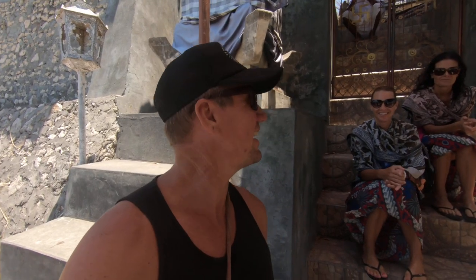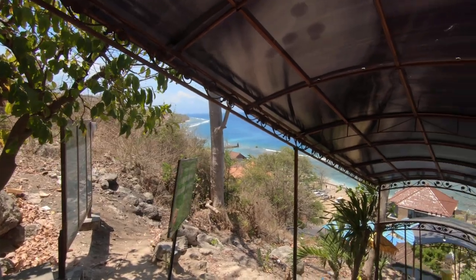So we got to the top of these stairs and they've closed the gates on us. So now we've got to sit here and wait and hopefully they pull it open and let us in. Anyway, I'll get my breath back. Check out this view.